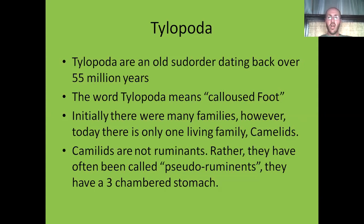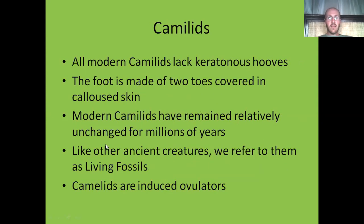Camelids are not ruminants, rather they have been called pseudo-ruminants. They have a three-chambered stomach. And all modern camelids lack keratinous hooves. So they have a fleshy pad around their skin, much like we have fleshy pads around our digits.